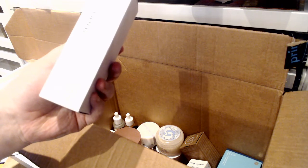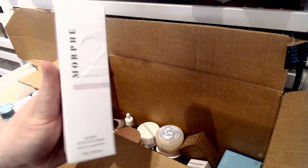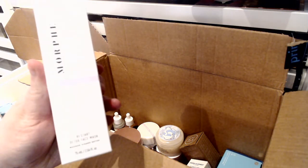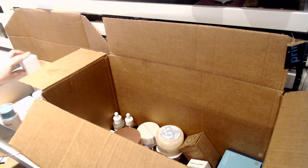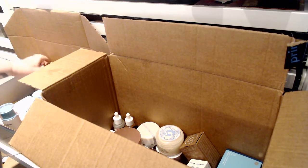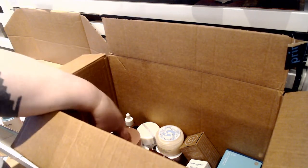This is the Morphe 2 Restart Detox Facial Mask. I'm not sure that this will work for me, but I'm interested in trying this brand, so I'm going to set this aside with my stuff. I feel like I've said that about every Morphe 2 product that I've pulled out of my collection, if you guys watched any of my earlier videos. But I feel like their audience is probably younger than me, so I'm in my 30s. That being said, I would still like to try their products and see how I feel about them from a professional standpoint and just give my thoughts on them as an esthetician.